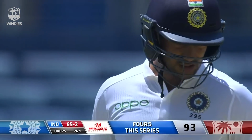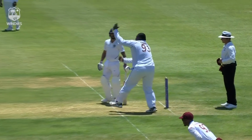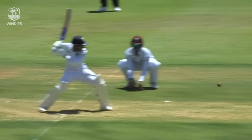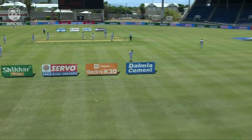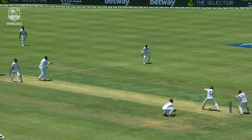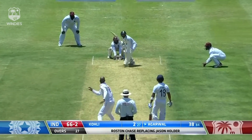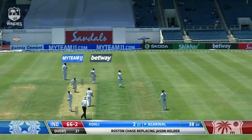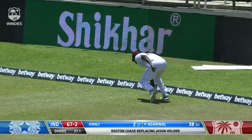They're growing in confidence. He's done all the hard yards against a new ball. Very small delivery stride for such a tall man. Getting enough bounce, riding that bounce, playing it in front of square. A sweep shot that got Agarwal in trouble in that first Test match.